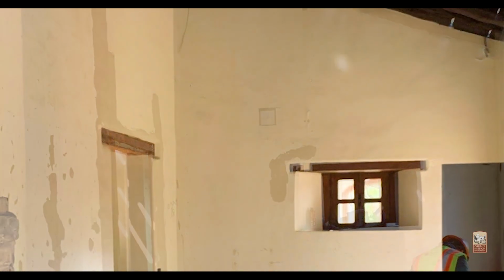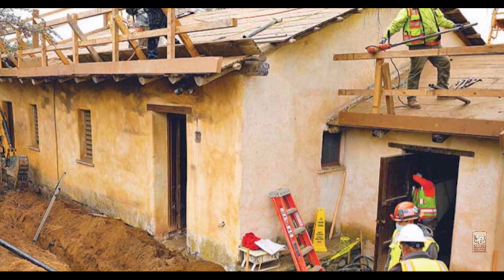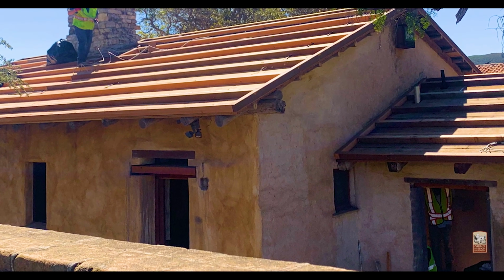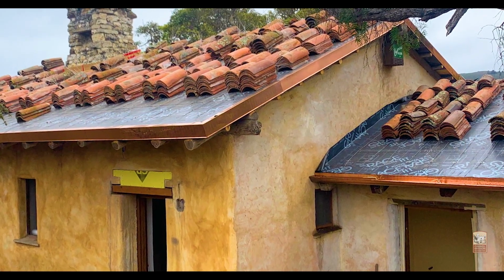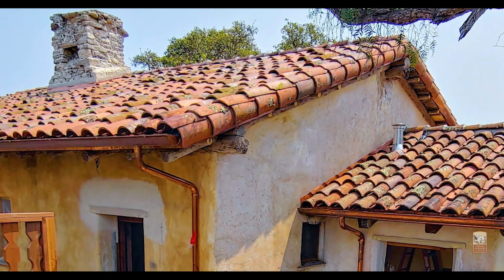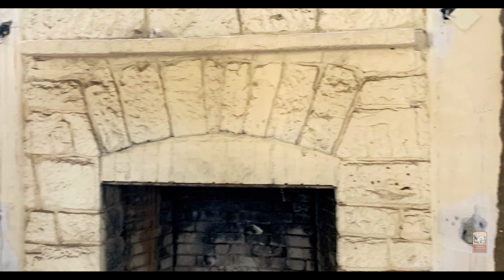Made some holes, ran some wire through the walls, made some outlets and grouted all, put the roof back on it. We removed the plywood off the roof, right down to the substructure, and then put some more structural framing up there, and they put insulation in. We safely removed and returned the original roof tiles, reinforced the roof beams, and restored the Carmel stone fireplace built in 1920.